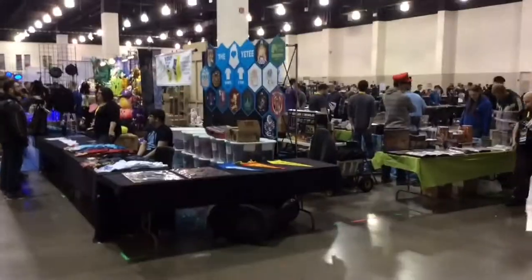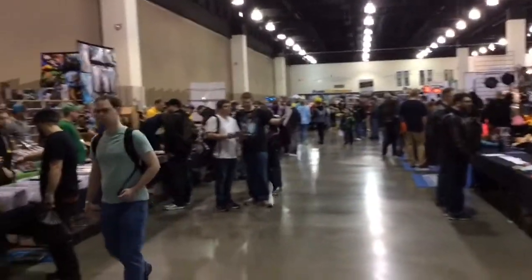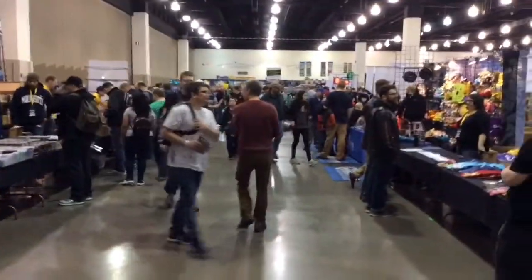So this is the vendor hall. This is the area where you play tabletop games. This is the giant vendor hall. Lots of things in here. It goes way, way back, so there's going to be a lot of stuff that we'll be filming, obviously, as we go through here. But I'm going to be looking at a lot of games, too, so yeah, we'll show you little snippets of some cool things that we find.